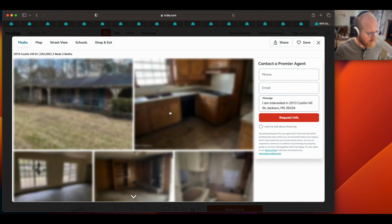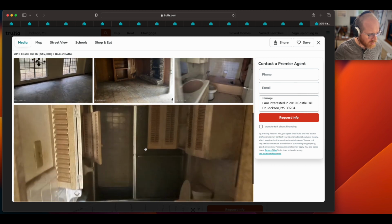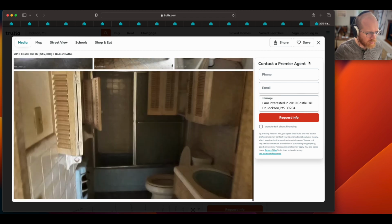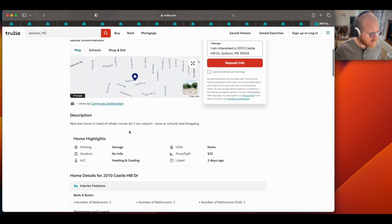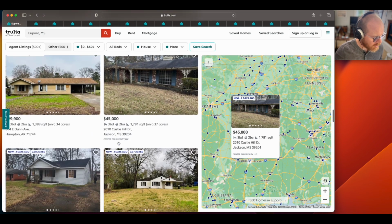Mississippi. Bones look pretty good. You could even probably reuse a lot of this interior. This would not be a complete gut at all, in my opinion, just by looking at these few pictures, of course. You got to do your due diligence. Nice home in need of rehab. Corner lot. You can go look at this stuff.